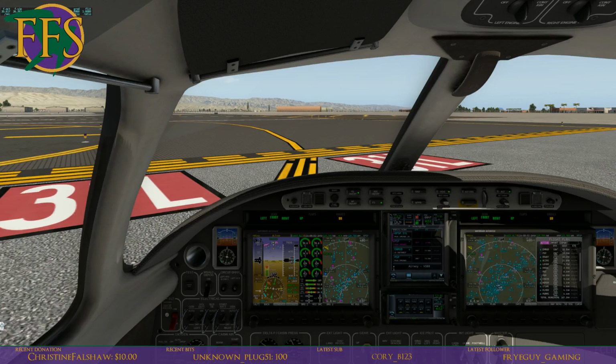Palm Springs Tower, November 143 Victor Tango, holding short, 31 left. 143 Victor Tango, Palm Springs Tower, wind 290 at 6, runway 31 left, clear for takeoff. 31 left, clear for takeoff.